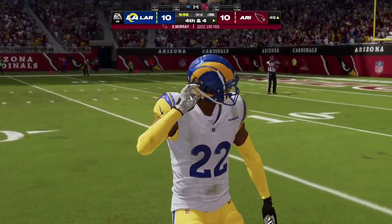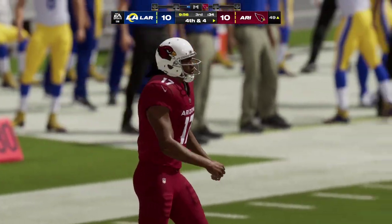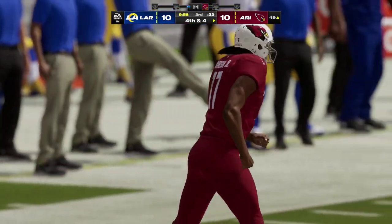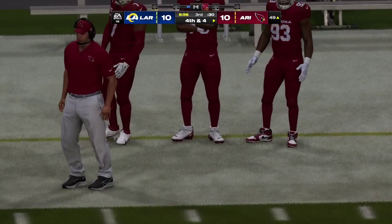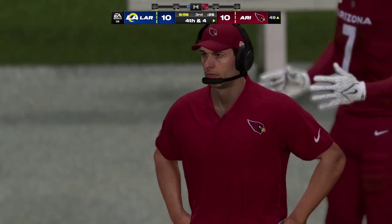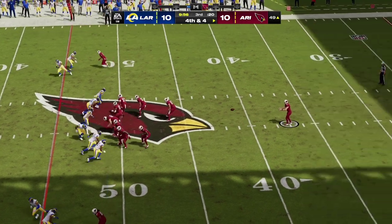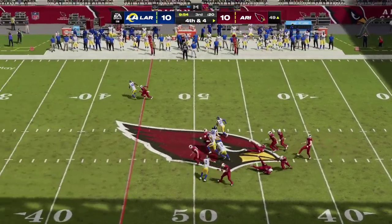Oh, he had a man open. He overshot him. It's incomplete. Looked like they were set up defensively in a zone coverage, but somehow they found a seam, because that receiver, all alone, by rights, that should have been a touchdown, but somehow this ball's overthrown. Here comes the Cardinals punter now, as he'll punt it away for the 4th time today.